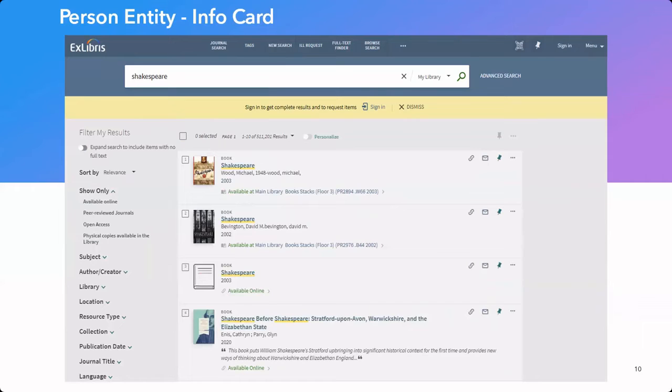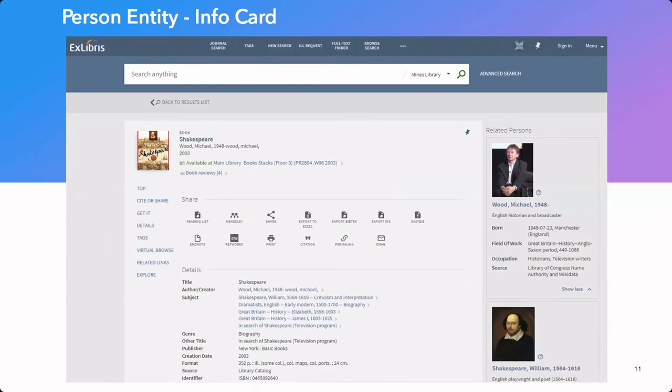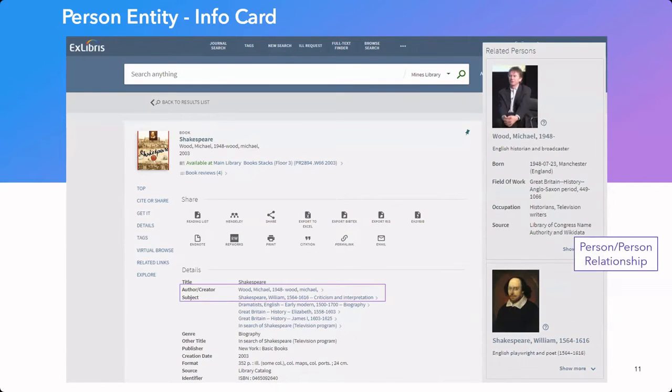Another flow of the person entity is in the full record page. Once I'm getting to the full record page, I'm getting suggestions for the relevant persons that are related to this bibliographic record. I can see that it can be also considered as author, creator, or subject. So just to summarize, we believe that this person entity will allow more relevant information to be passed to the user.